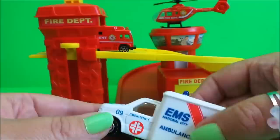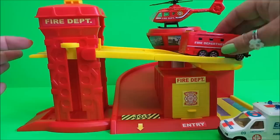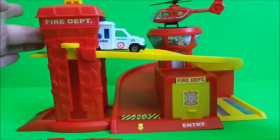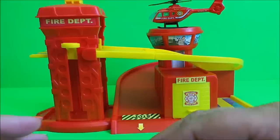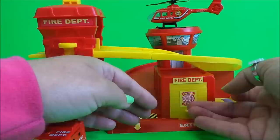So let's see if this ramp works, shall we? So here we go, here comes the explosive unit. Whoa, yeah, that's cool, it does work. Let's try the other vehicle, shall we? That's gone on the floor. So let's lift up the ramp. Give it a little push on its way. Wow, that is cool. And I'm so pleased it works quite easily.